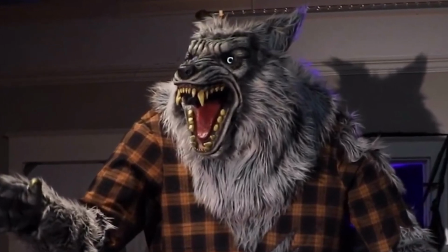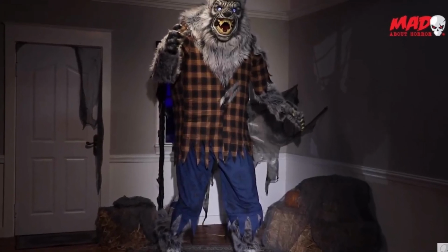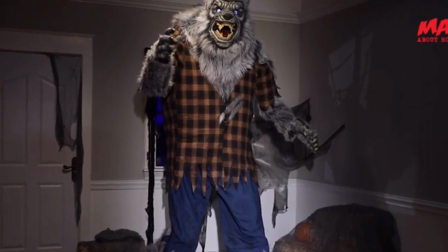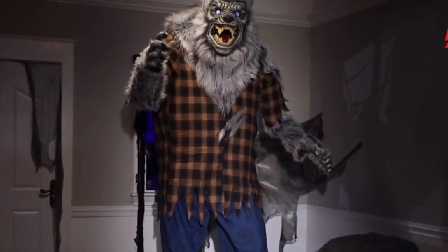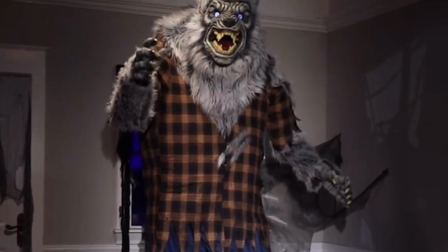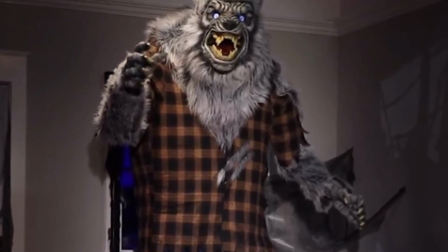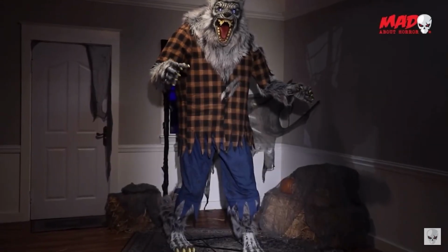Mr. Howl, I feel like this was their idea of what a Mr. Howl clone would be like, and I just have to say, they have failed tremendously at trying to copy Mr. Howl. I'm pretty sure that's what they're trying to do here anyways. I think this is a very, very poorly executed werewolf prop, and I just do not like it at all. The clothes are extremely generic, and it just looks so fake, and I'm just not a big fan of this one. If you like it, that's completely fine.